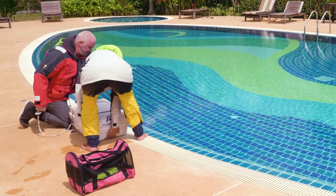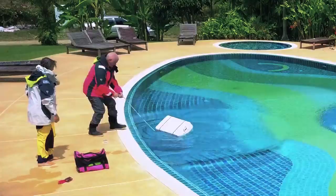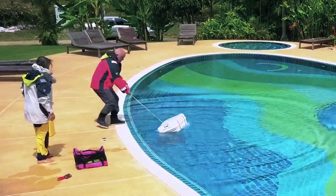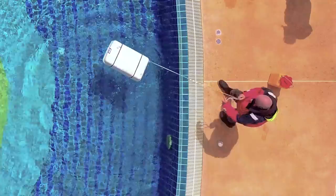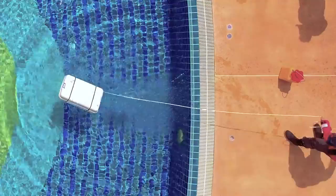Okay, so here you can see we've thrown it in the pool. Now, we were warned about this. Life rafts come with a very long line. Obviously, the idea is that you tie it onto the back of the boat and throw it out the back. So here you can see me struggling a bit with that process. But essentially, you would tie it off on a cleat, wouldn't you? Yeah, normally it would float out the back of the boat. Obviously, with the weather, it would pull it away from the boat really quickly. That's the idea, isn't it?